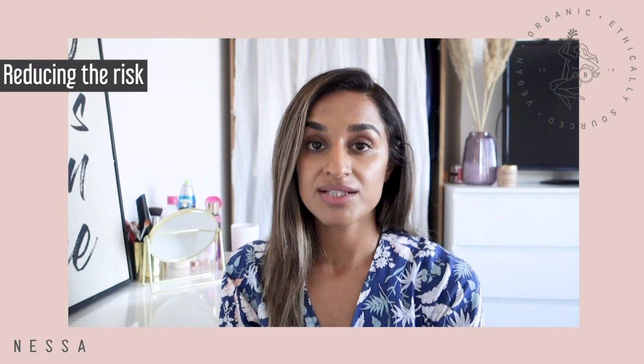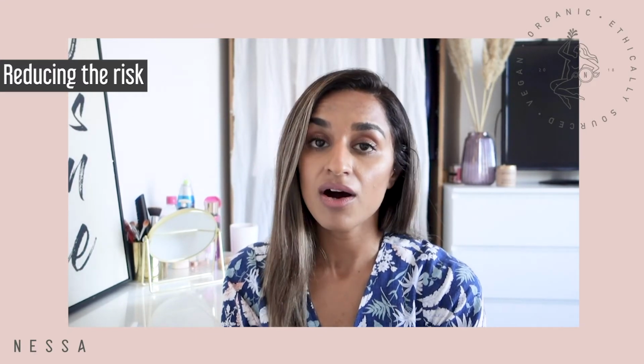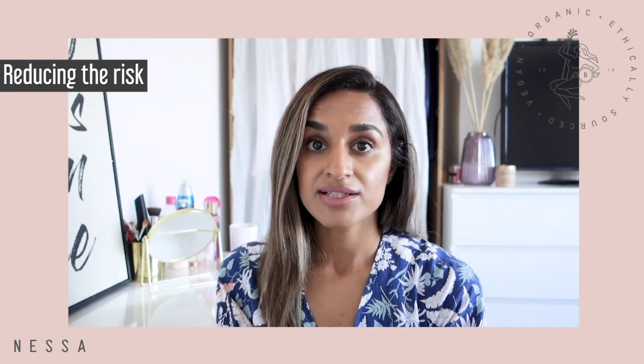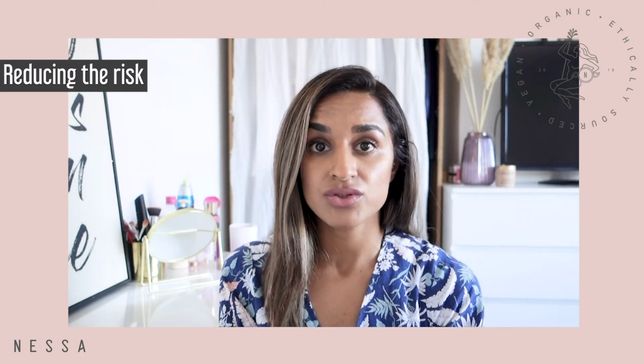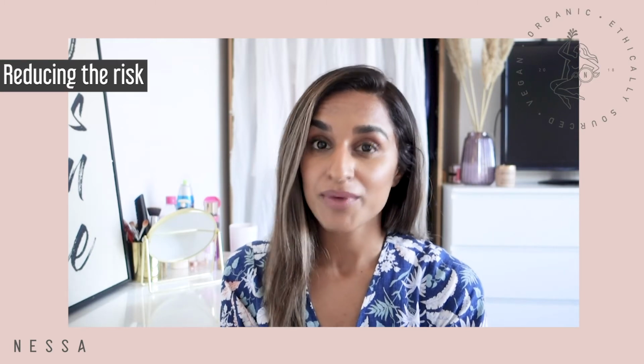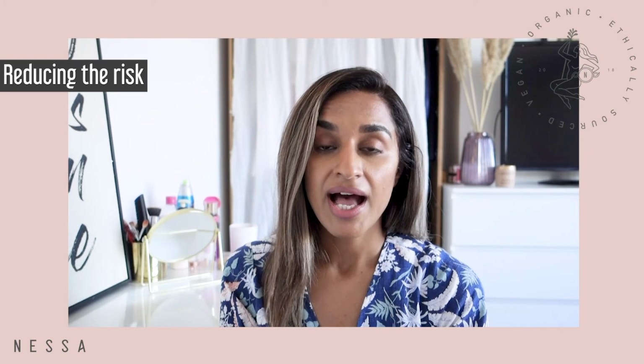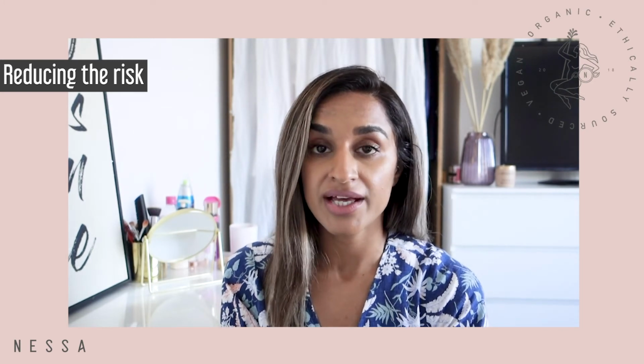There's no particular single thing that can be done to prevent cervical cancer, but there are things that can be done to reduce our risk of developing it. So firstly, as already mentioned, engaging with the cervical screening programme is probably one of the most important steps because it will allow us to pick up the HPV virus and any abnormal changes to cells early before they develop into cancer.